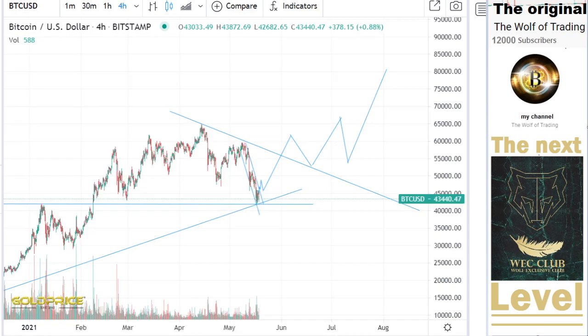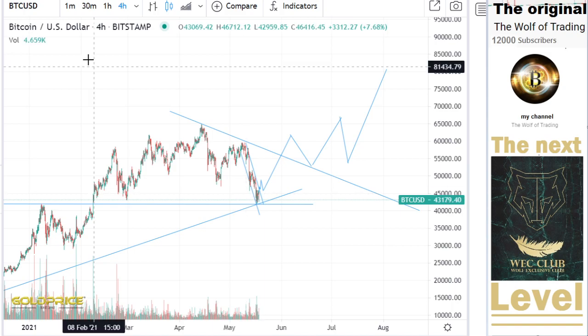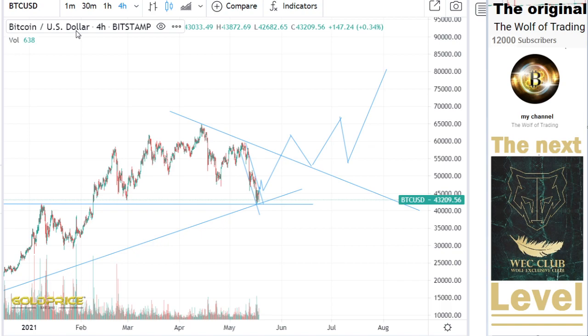So we're looking at a Bitcoin price. I hope that we can go to the top side so that we can make this formation, and I would say this is enough information for you.